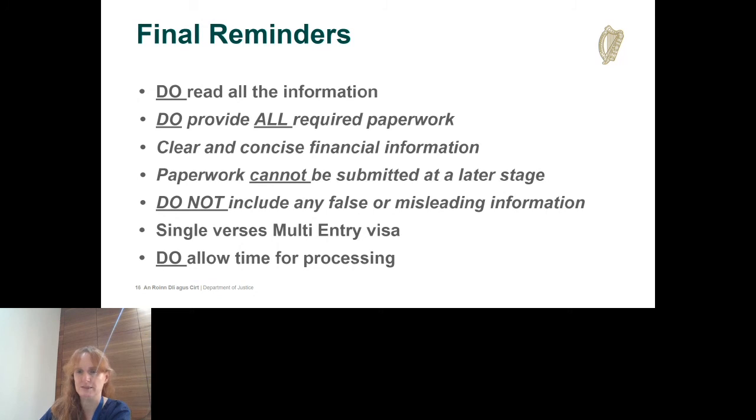Again, I see people asking about the processing time. I would say in general, 4 to 6 weeks. That would be general. Again, it can take longer than that, depending on how busy the office is and how many applications we are receiving.